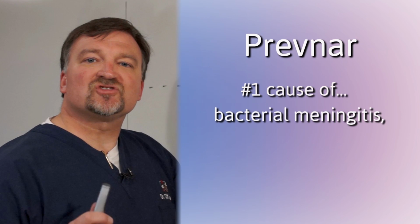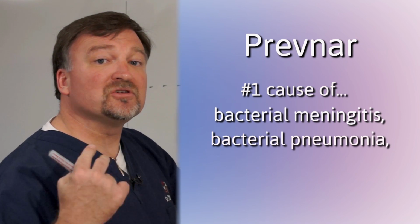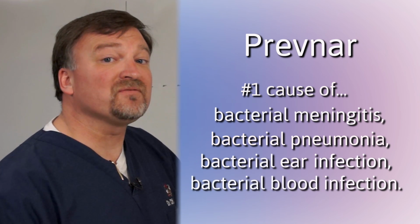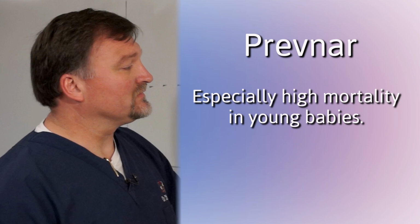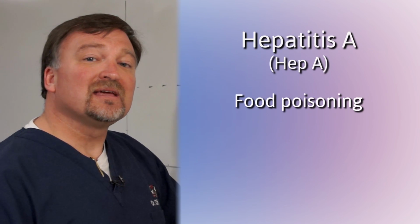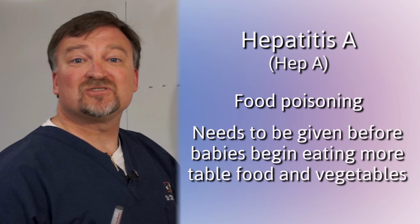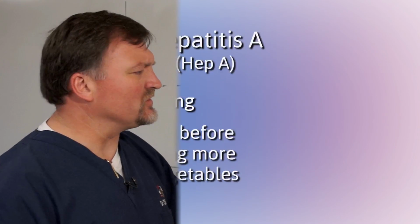Prevnar is a vaccine against strep pneumonia. #1 cause of bacterial meningitis, bacterial pneumonias, bacterial ear infections, bacterial blood infections, especially high mortality in young babies. Hepatitis A. Hepatitis A is food poisoning, so we want to give this before babies are going to start eating lots of table food, where they might get this from contaminated vegetables.